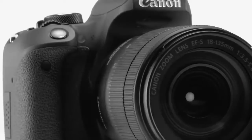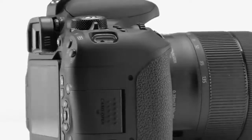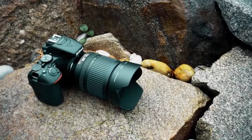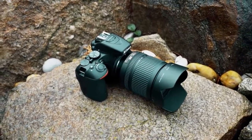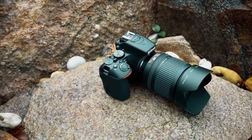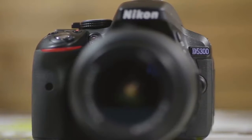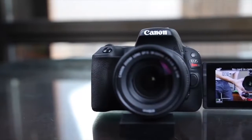Finding the best entry-level DSLR camera can be a pain. There are so many options on the market, and you don't know which will be the best for you and your needs. Well, in this video, we break down the top 5 best entry-level DSLR cameras on the market this year, based on price versus performance and situations they will be used in. So if you're interested in finding out which entry-level DSLR camera will be the best for you, stay tuned.